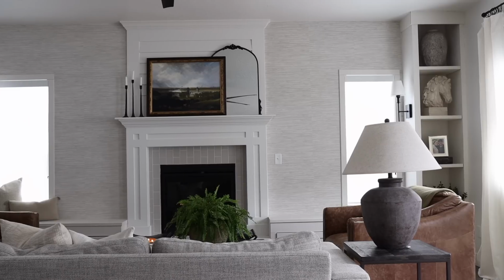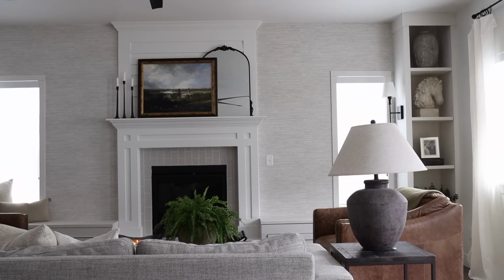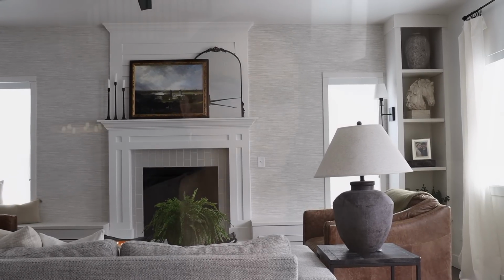We actually don't have a TV over our fireplace, and that was something that we just incorporated when we moved into this house, and I have to say I've thoroughly enjoyed it because we have TVs in just about every other room in our house, and I felt like I just didn't want another TV in our living room.